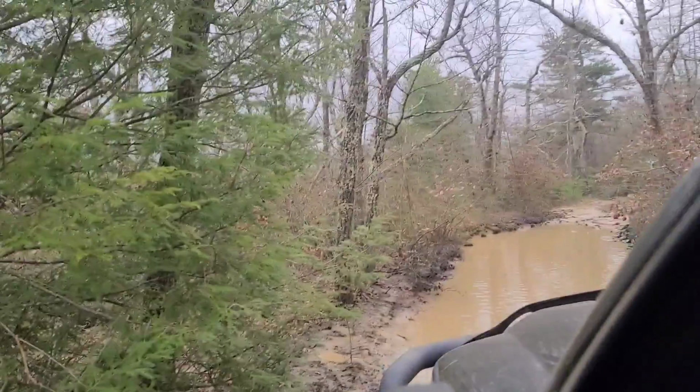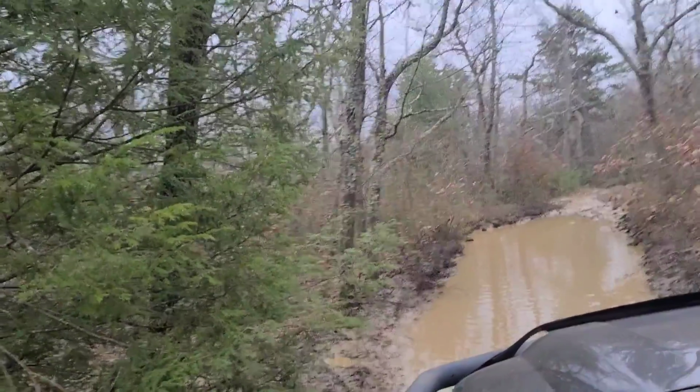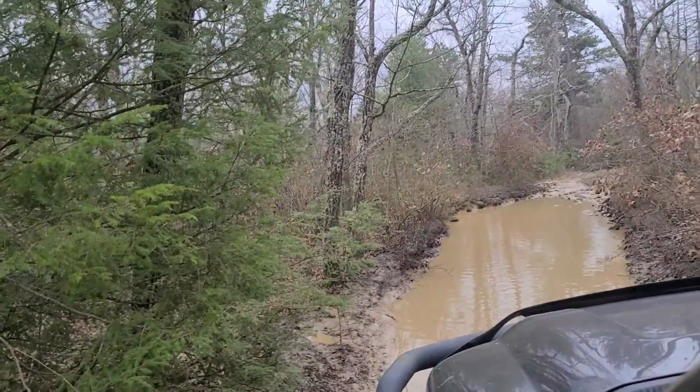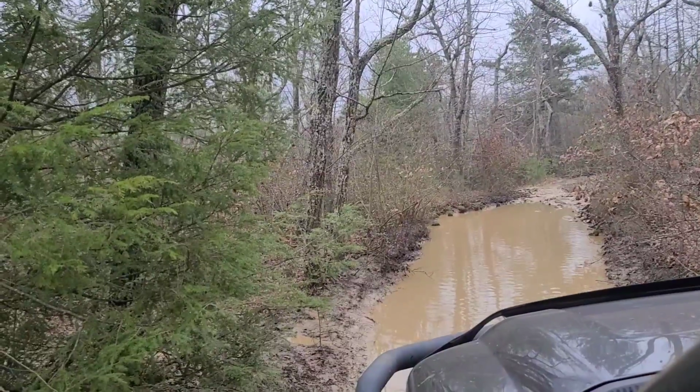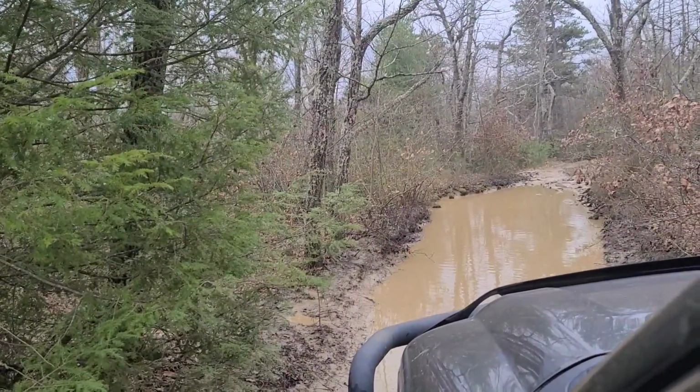Alright, so I've tried twice now to record this and my finger keeps hitting the off button halfway through. So I finally thought, some nice deep mud, here we go. Went across it, no problem, never hit record. So I literally reversed right back through it.